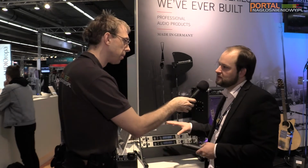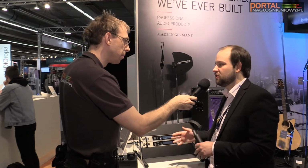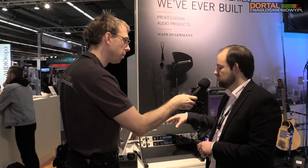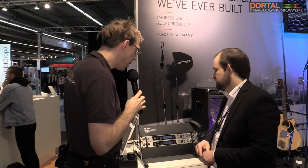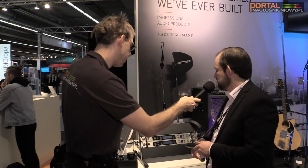If you're changing the frequencies, you have to resync. But the gain, which is the most important feature during the show, you don't have to adjust it on the transmitter, you can do it from the receiver. What can we see on this display during the show? You can see any important information.